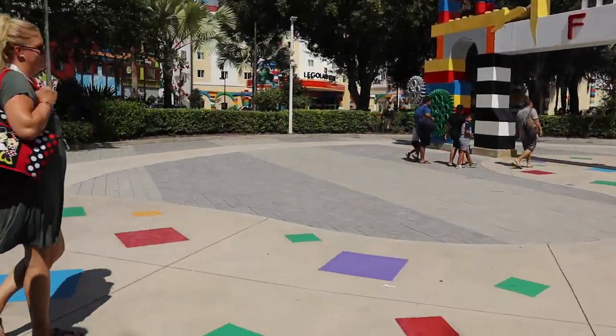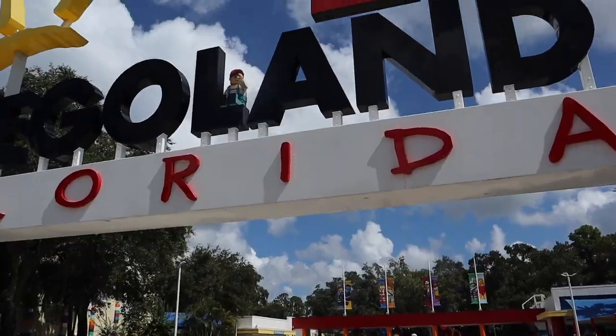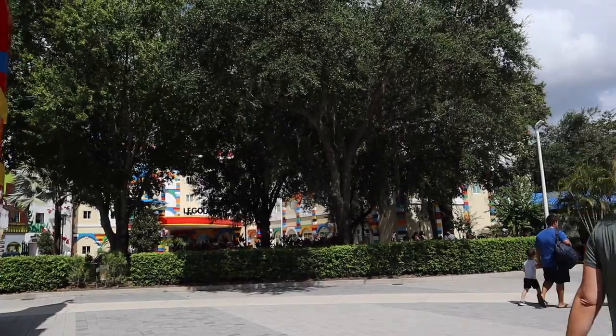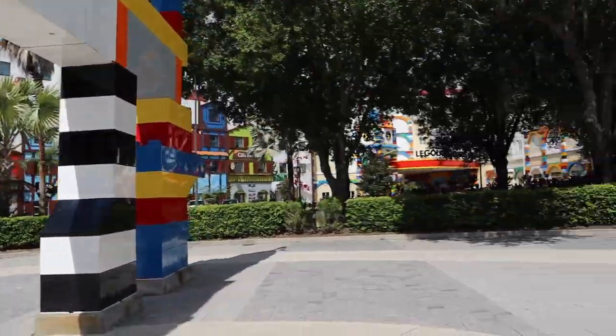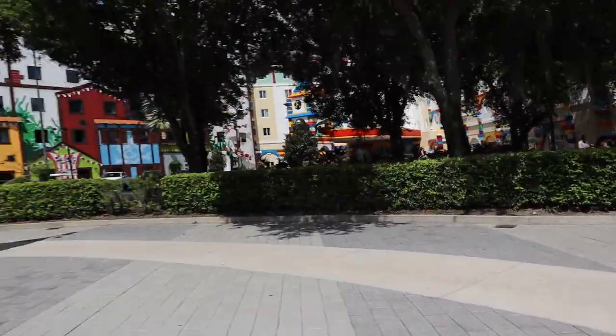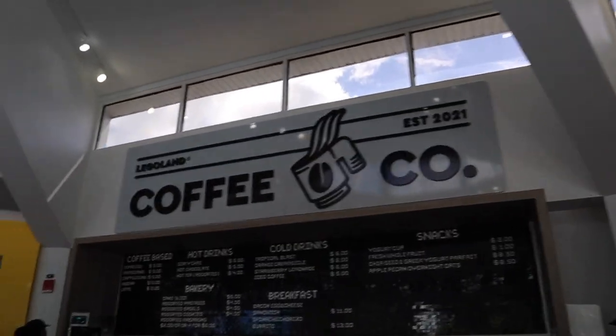Legoland, Florida. We made it. So there are two hotels, Legoland Hotel and the Pirate Hotel, literally right here. You get your own security line. You don't have to wait on that long line back there. All right, we're trying Legoland Coffee Company. I don't know what it's gonna be like.